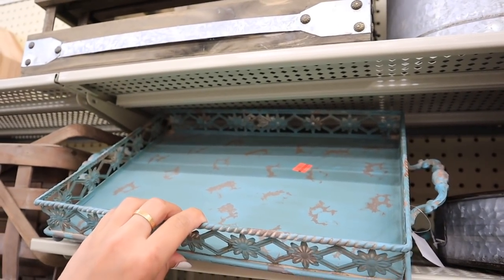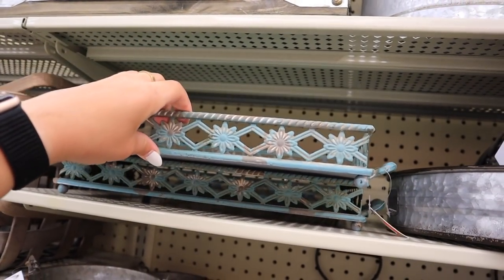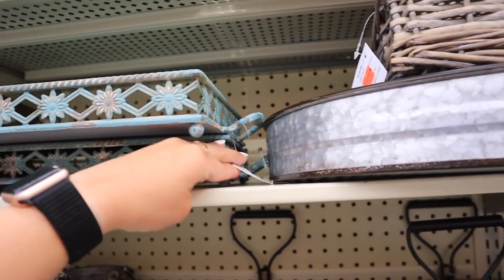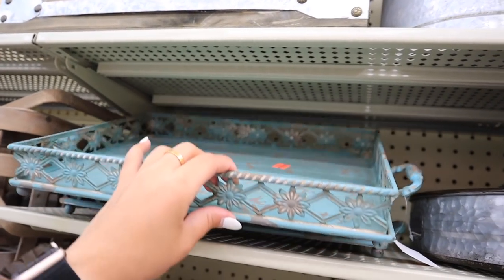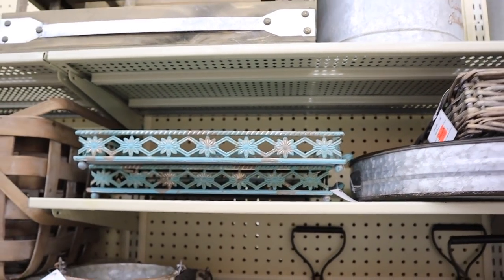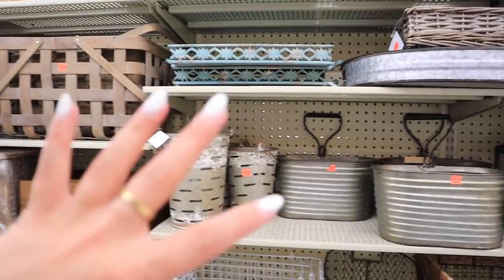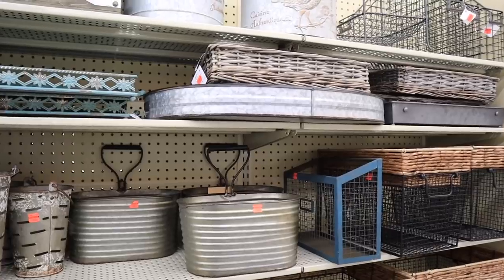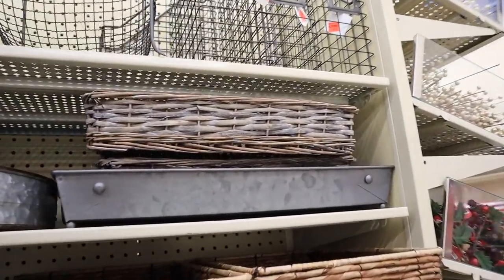This little tray is so pretty for $8.74. Right now it's a teal color, but again, a little spray paint would totally transform this. You could do it black or white or gold or more of a bronze color, like literally anything that works with your style. Spray paint would easily transform like 90% of the stuff in this aisle, and you could have a brand new item at a super good price.